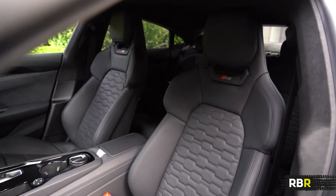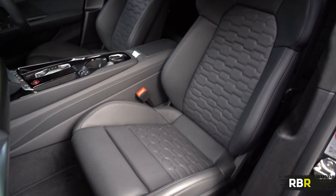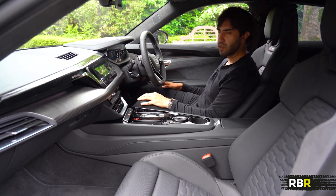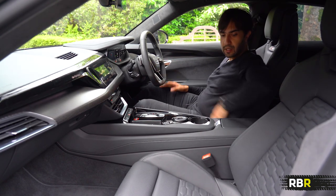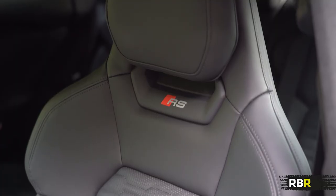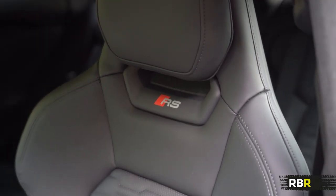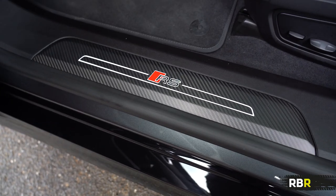Now, your seating position is very much like sitting in the Audi R8. If you can see where my knees are and how low we sit anyway, it feels very much like an Audi sports car. It feels like you're sitting in a TT or an R8. And I like the R8 comparison more. So I like it. The seats are great. Audi always make great sports seats. These are lovely. You see the RS logo embedded in them. The quality is as good as anything you'd find from Porsche, for example, or any other manufacturer. Again, the quality in the interior is fantastic. I love the carbon side sills, actually. It's a very nice touch.